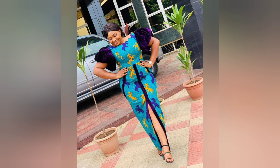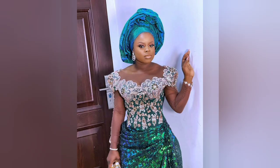Like this particular gown style with that purple velvet, the sleeve, it's so beautiful, guys.